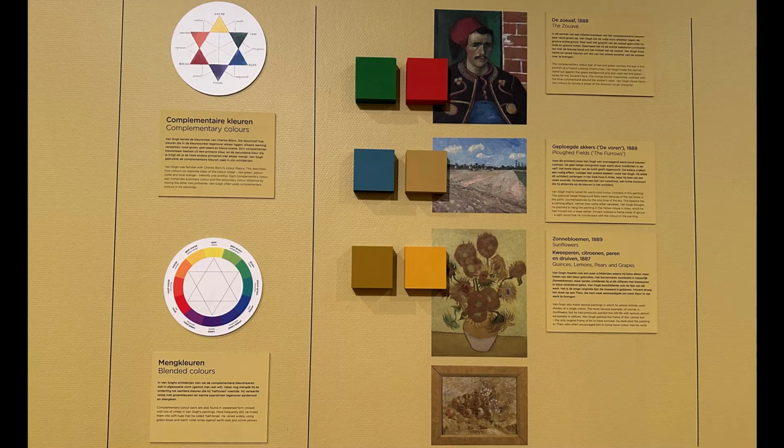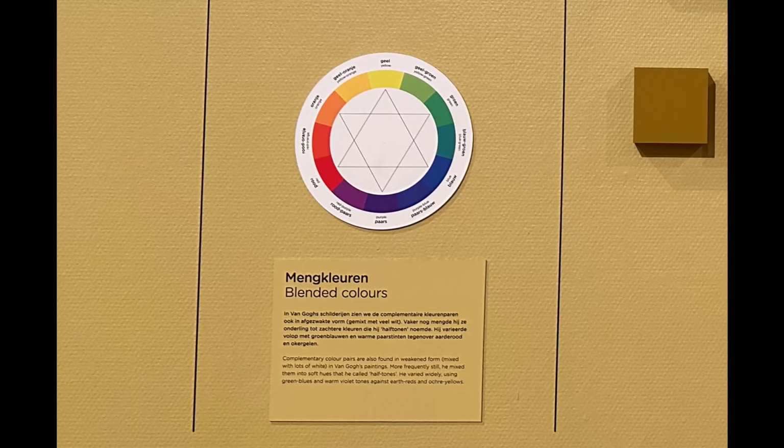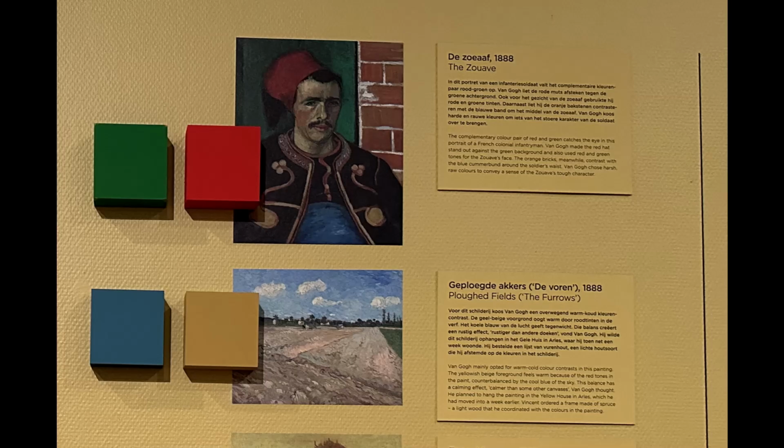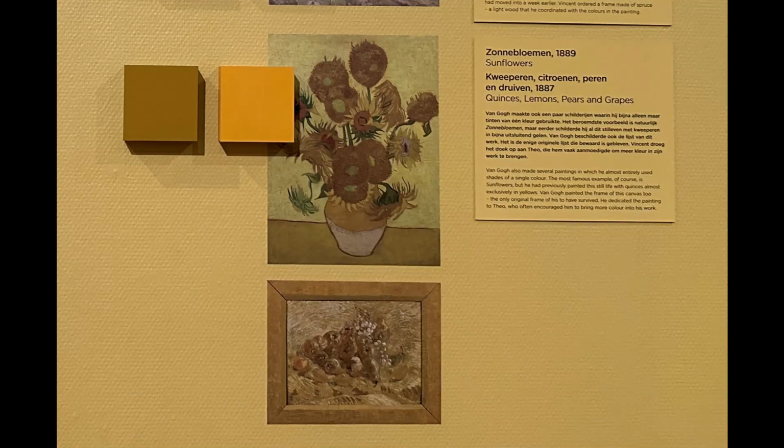In this section in the museum, they explain how Van Gogh used complementary colors in order to make his paintings pop more and draw more attention.